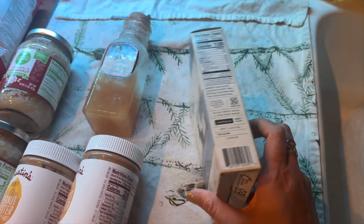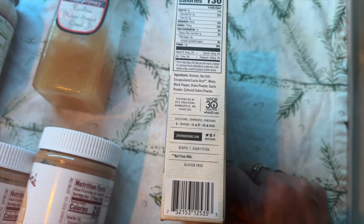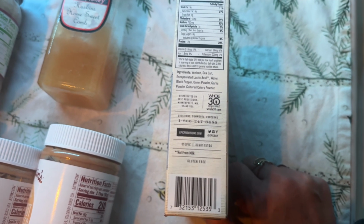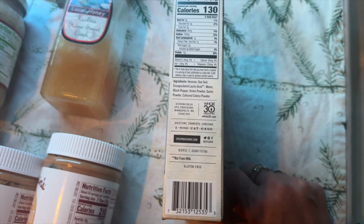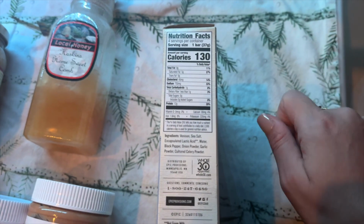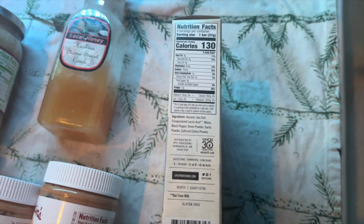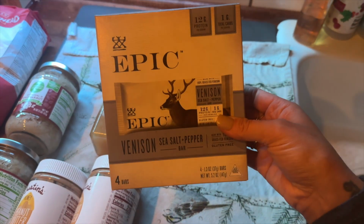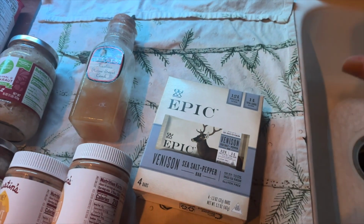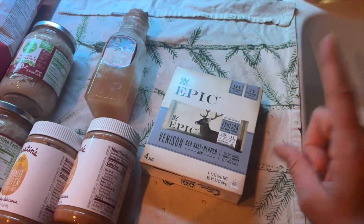We are loving them. Typically this pack of 4 is like $9.99, but it was on sale for $4.49. So score, we have venison, sea salt, encapsulated lactic acid, water, black pepper, onion powder, garlic powder, cultured celery powder, and that's it. So 130 calories, that's great. And the sodium's high, of course that's going to happen, but the protein, there's 12 grams in that, which is pretty awesome. I've also seen from them an ancestral blend, and they have the organ meat in their meat, which if you haven't looked into that, definitely research that.